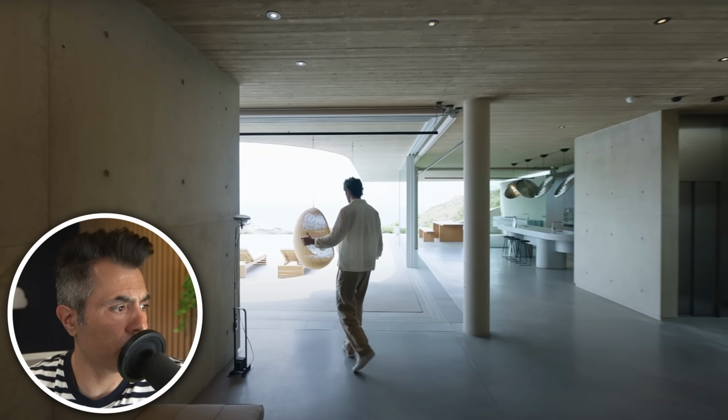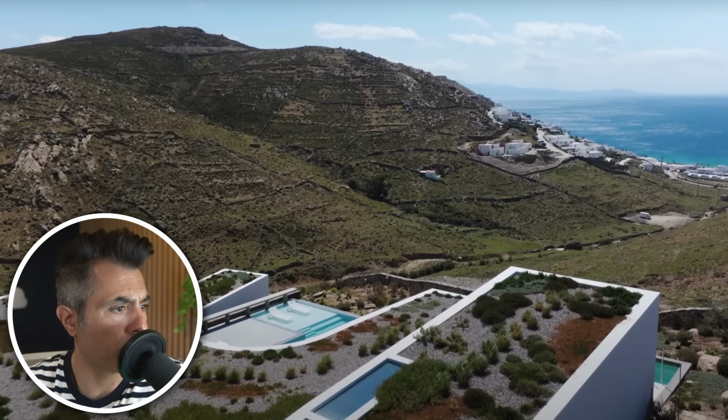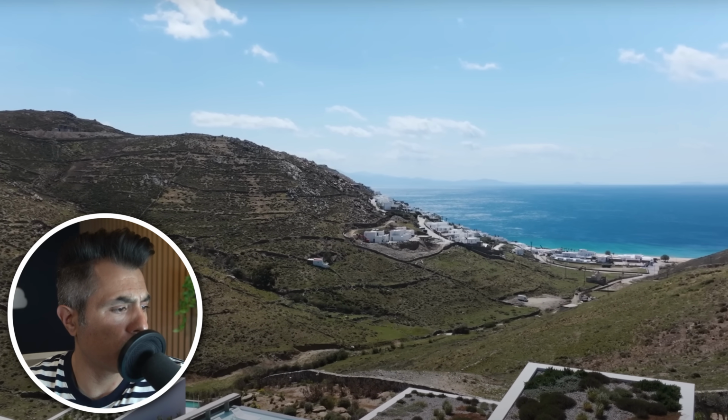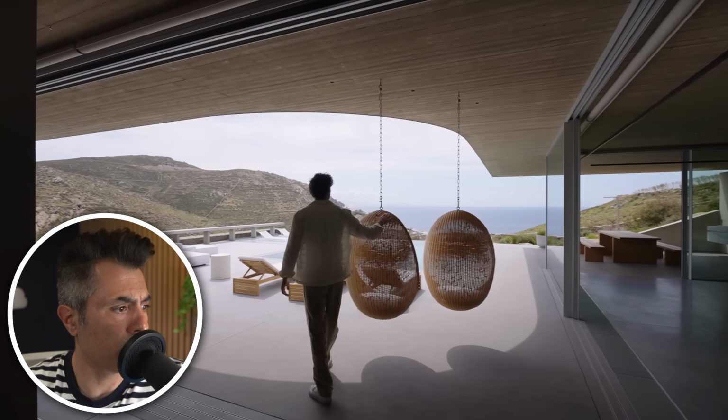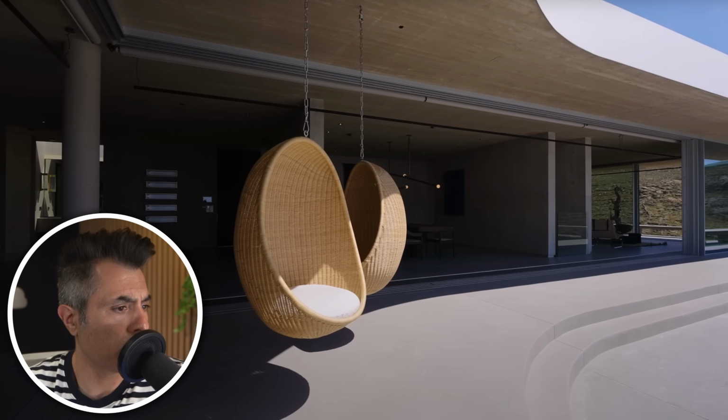But now stepping out, notice the curvilinear line just opening back up, framing the Mediterranean Sea with Elia Beach just at the base. And from these chairs that are suspended with that sculptural feel, following the curvilinear lines of this home.